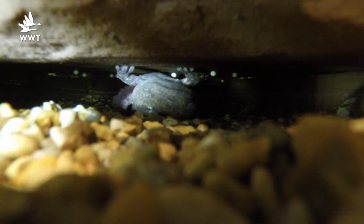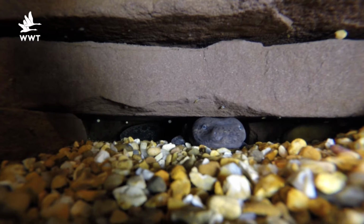We've currently got 2 females that have laid eggs successfully in their nests on the underside of the rock. We're hoping these eggs are going to be fertile, so what I'm going to do this year, I'm actually going to remove them from the females, or some of them at least, and try and rear them up for ourselves in Toad Hall.